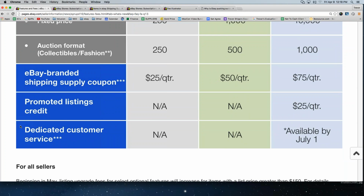So now if you're an anchor store, available as of July 1st, you get dedicated customer service, meaning you probably get a special department within eBay. If ever you have a concern, you get to call their quote unquote special department, who probably has a higher elevated customer service level and helps you out a little bit more. I mean, I don't know, right? The details are a little sketchy right now. That's what I'm guessing. So they're saying this dedicated customer service line available July 1st.